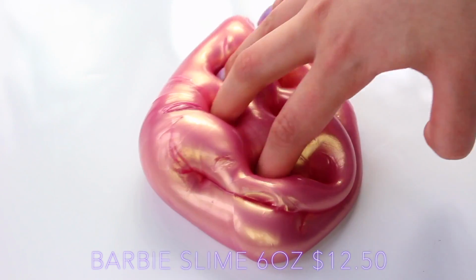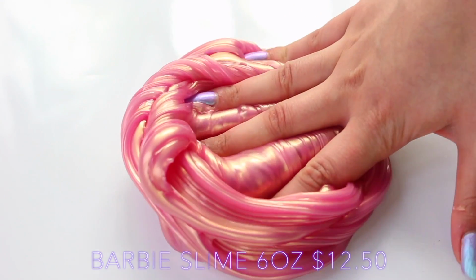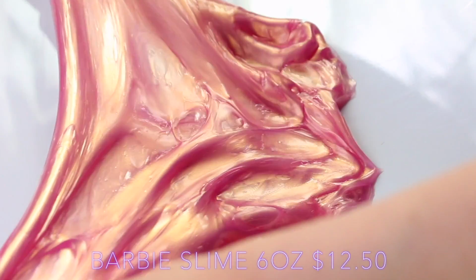It's so shiny as well. Like, I always find that a lot of pigmented slimes go cloudy after a bit, but this took a while to go cloudy. And one thing I noticed that was really different was that the smell wasn't overpowering, but it was definitely so much more prominent than the one from a year ago. This smelled so good. It was like a light rose scent, and I just thought this was lovely.